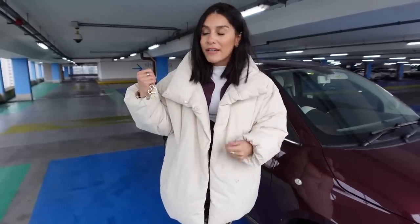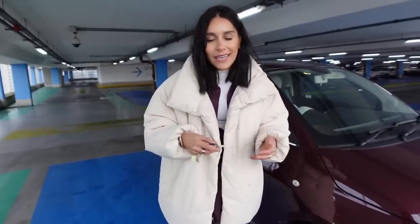I have two big children. They're not big, but they're big for their age, and they fit in there very nicely. All their things fit in the boot. This is my city car. I'm not gonna be driving to London. I'm gonna be going to the gym, supermarket, picking up the kids from school, extracurricular activities.